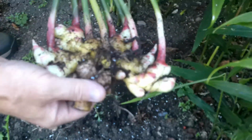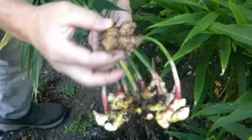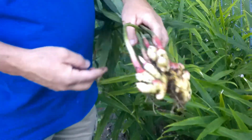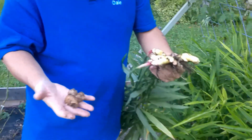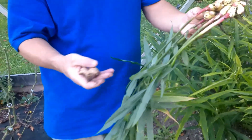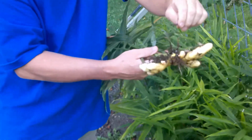That all came from that piece right there. That was the seed right there, and that seed's still good. You could replant that seed right now and it would take back off. Of course it won't here because it'll freeze, but we'll take it in. But that's what it all started from. So that's not a bad ginger for us.